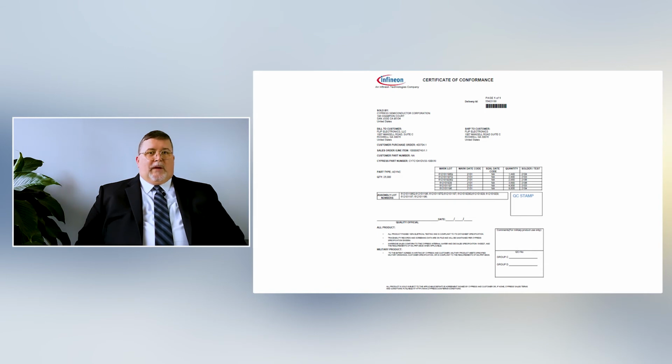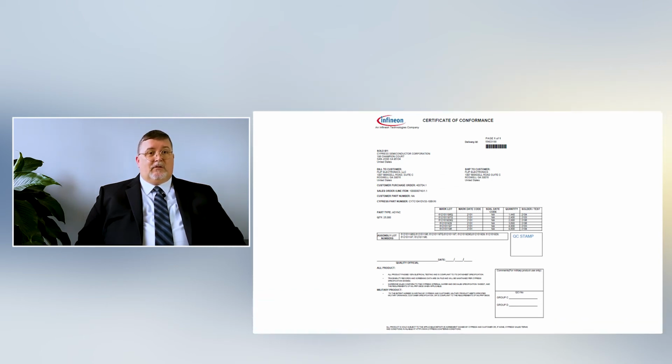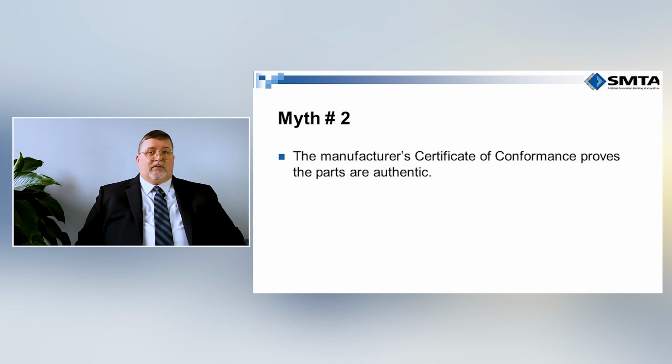Now, why wouldn't the manufacturer just include those kinds of details on the C of C and make it easier for the end user? That's a great question. Unfortunately, the best explanation I've heard is the concern that providing too much information allows miscreants to generate counterfeit documents. And that brings us to our second myth. The manufacturer C of C proves the parts are authentic.